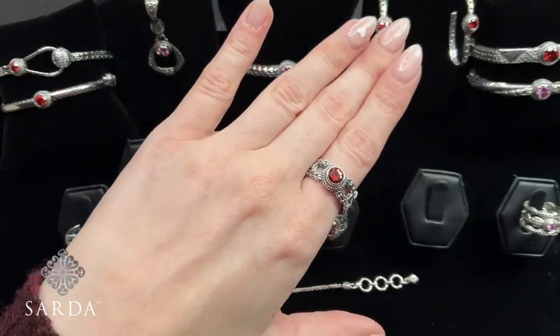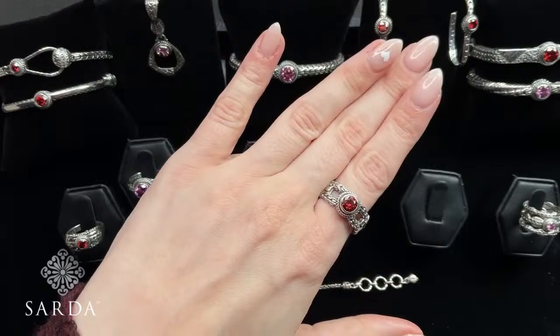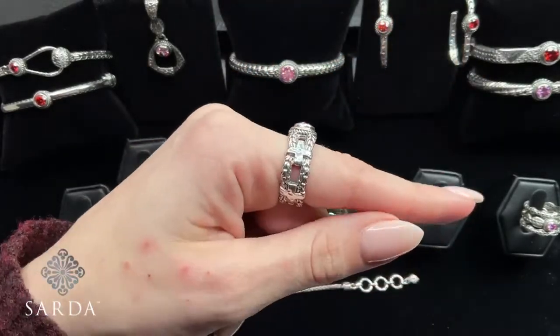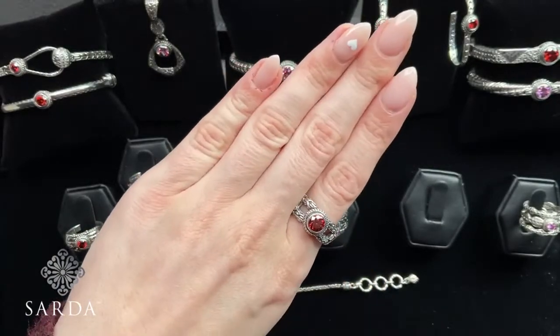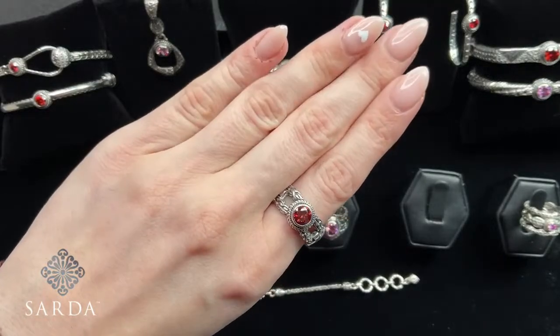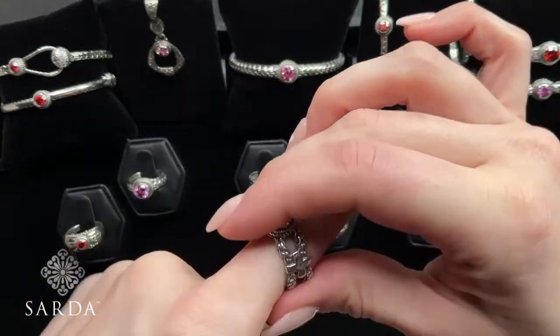Your red and pink moissanite, if you order today, should ship out in time for Valentine's Day. That would be amazing. So you could wear this on that big night. So we have a size 10 or 11 in this ring. It's a 6mm stone, $119.99, 0.68 for your total carats.